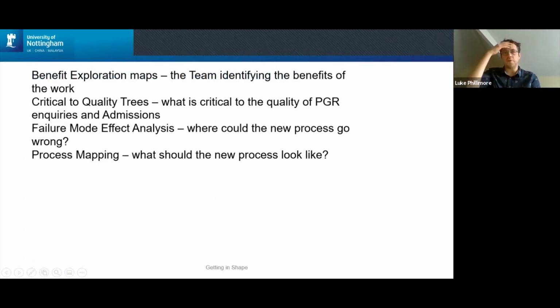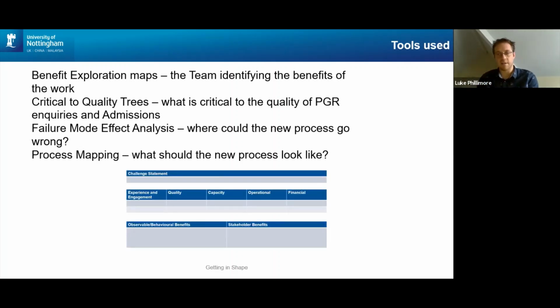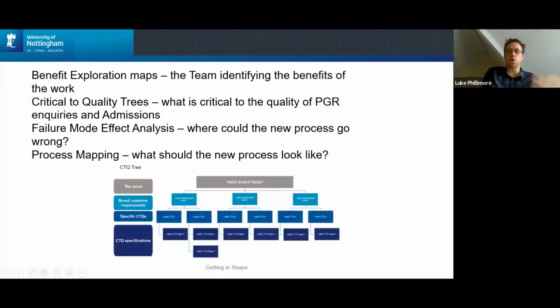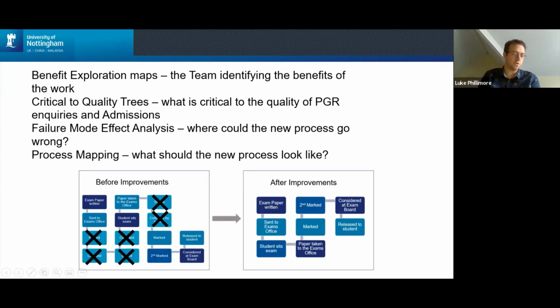So what did we do? We did this one over 4 days. We did some benefit exploration, so getting the academics and the administrators on the call to agree and identify what those benefits of doing the changes might be. We did some CTQs, so we'd done all the voice of the customer, but we then actually got them to build a CTQ tree. We did a Phillmore, that was fun, so where could it go wrong? And then finally, we did a future state process map.